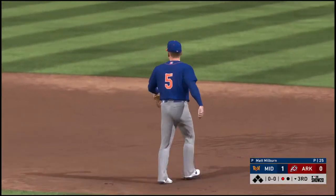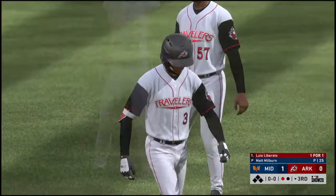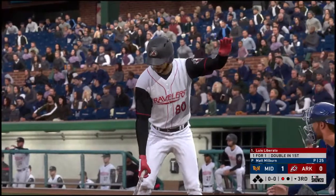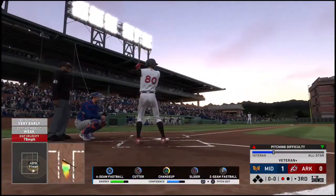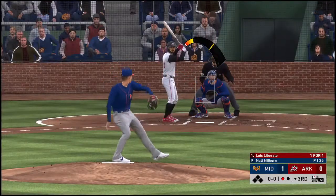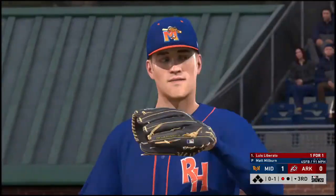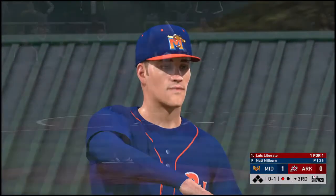Now batting, left fielder, Luis Liberato. Digging in, Luis Liberato, 1 for 1 as he reached base with a double his first time up. Well, he got a good pitch to hit last time up. Looked for it up in the zone and didn't miss it. Those are the pitches you only get maybe once an AB, maybe once a game, maybe once a week. So he certainly capitalized on it.